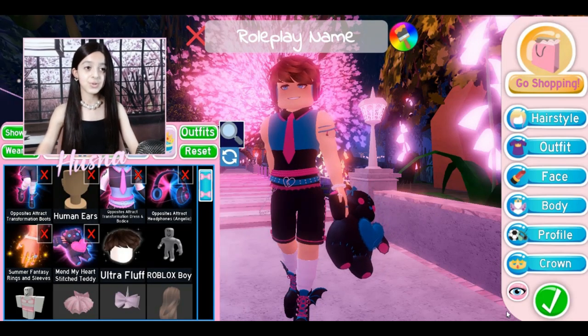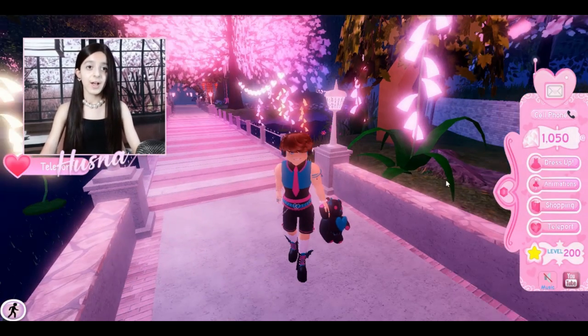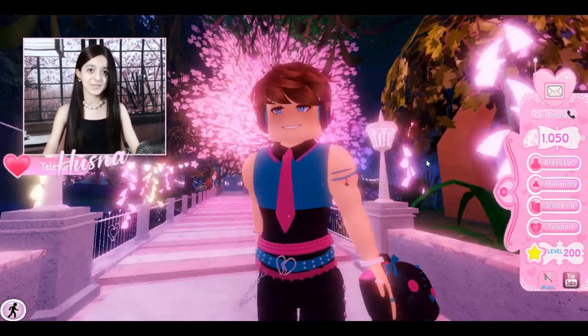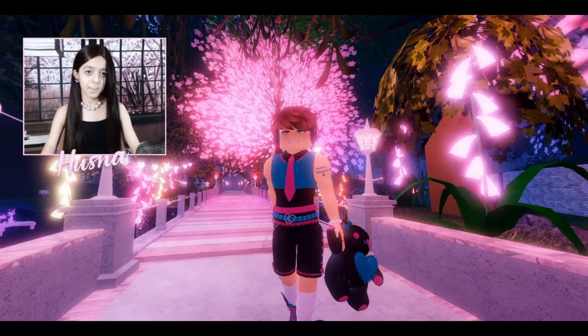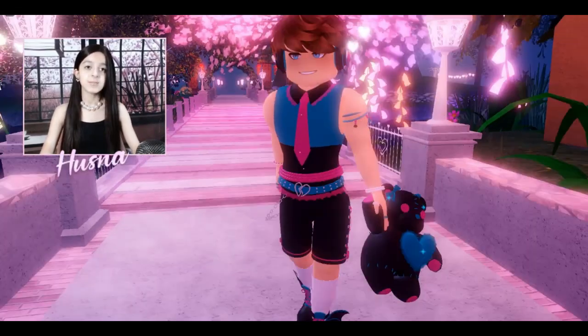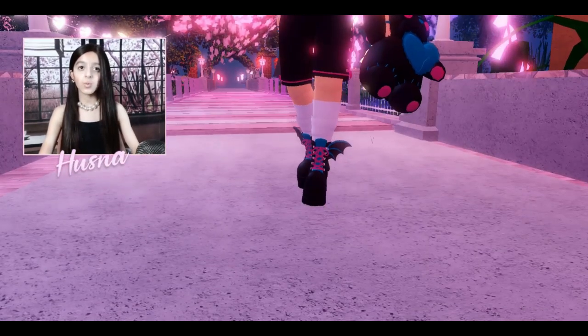But I need to click the check mark right over there. Okay, good. I'm wearing the summer fantasy sleeves, so it looks like the actual sleeves. It looks, oh, look at the belt. That's beautiful. It looks like that guy's going to work.